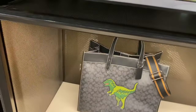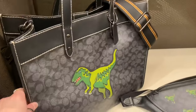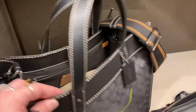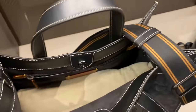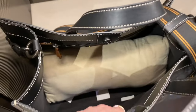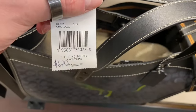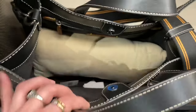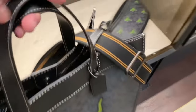And then after the backpack, I didn't get a good look at the backpack. Sometimes they're really hard to fumble with in person when you're filming. But next up is the Field Tote 40. Has a nice golden yellow type of double lining strap. Looks very pretty. Now, what I like about this is the actual price. $670 is not bad.